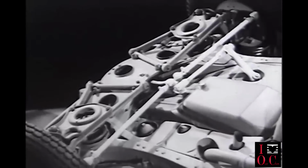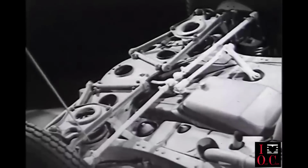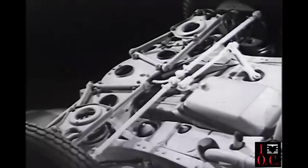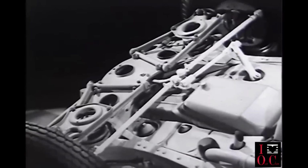Building upon the fundamentally correct principle of center control steering, Oldsmobile engineers developed a cross-steering hookup in conjunction with a newly designed worm and roller gear for both the 6 and 8-cylinder models. This new system provides a much more direct application of steering force with a complete absence of any rubbery feel.